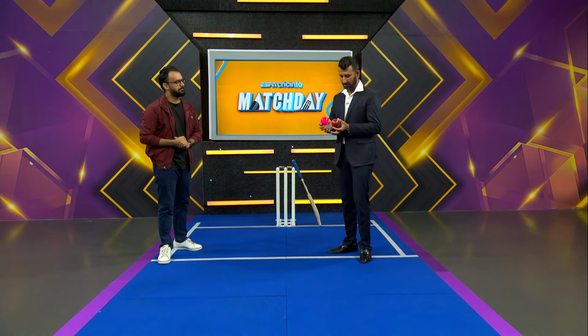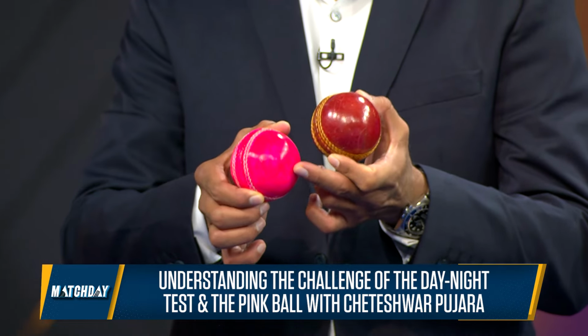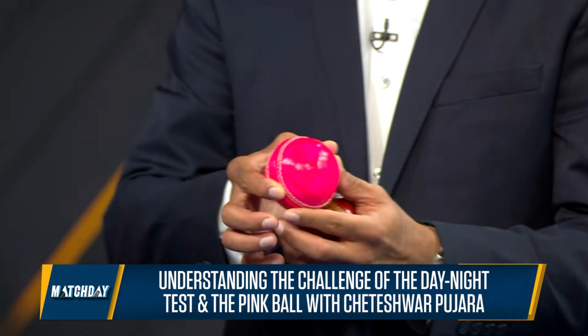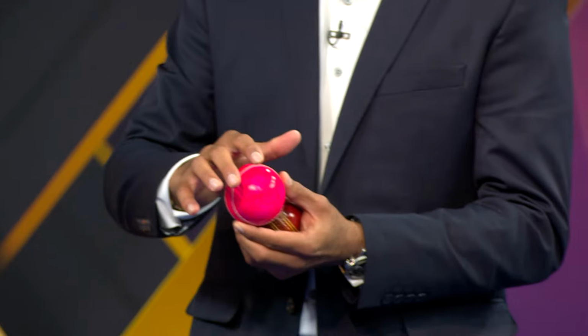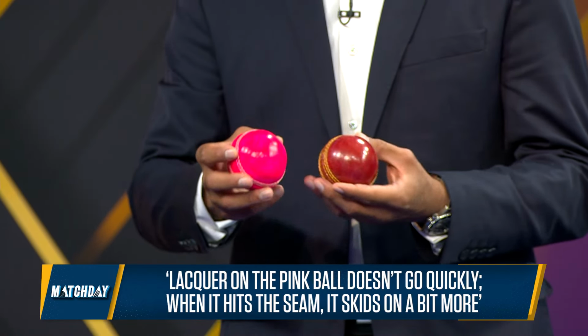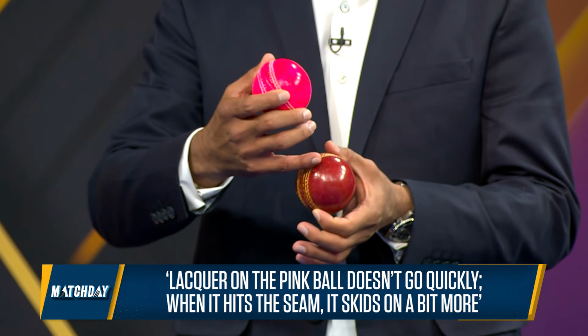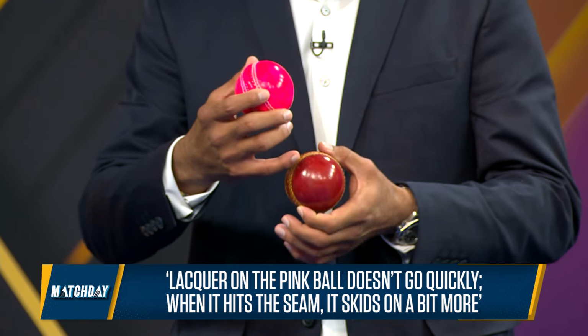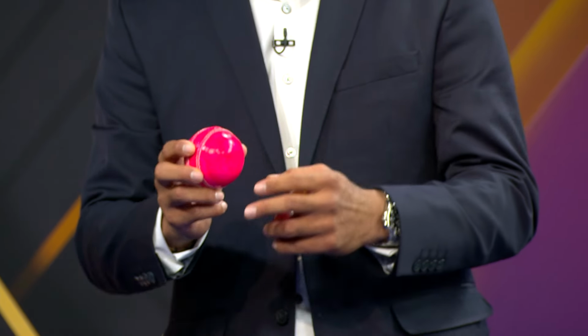I'm going to start with the red ball because if you look at the red ball, it doesn't shine as much. Even when you look at it in the camera, you can see that this ball is a lot shinier than the red ball. The reason is there are a few layers of lacquer on this. There are a few layers of paint on this, which doesn't go off quickly. And when you are facing the red ball, it's a normal leather ball where there's a bit of shine, but the moment it gets old quickly, whereas the pink ball stays like this for a little longer.